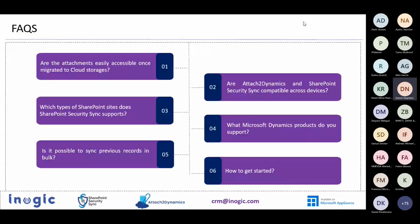So from licensing, do they need two different licenses, or do we have a package which gives both? Yes, it is a package. If you opt for SharePoint security sync, it is inclusive of both. You will be getting attach to Dynamics as well as the security aspects. And if you only go for attach to Dynamics, then you will only be able to migrate those attachments. You will be getting only the features for migrating all of your attachments from the CRM to SharePoint, but not the security aspects.